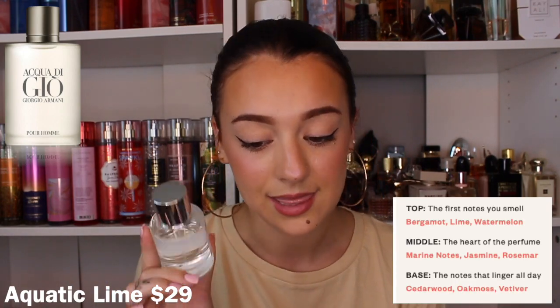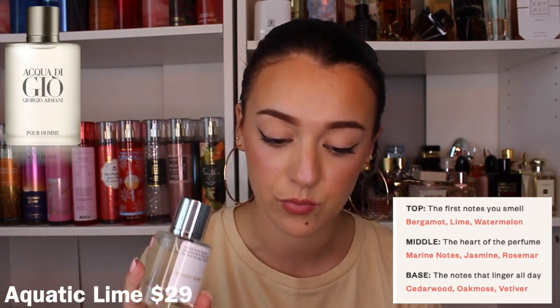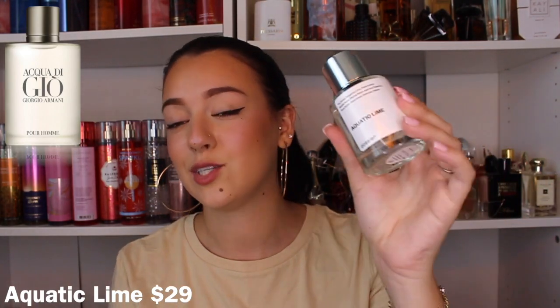So Aquatic Lime has top notes of bergamot, lime, and watermelon, middle notes of marine notes, jasmine, and rosemary, and base notes of cedarwood, oak moss, and vetiver. And the notes of the perfumes are also on the bottle themselves, so even if you don't have this card, it's super nice to know that the notes are always going to be with you. I wish every perfume had the notes on the bottle, because I know a lot of people don't care, but for people like me, I like to know exactly what I'm smelling.